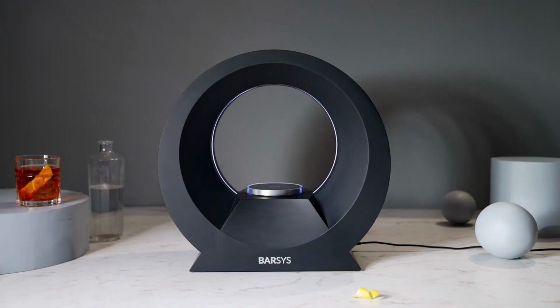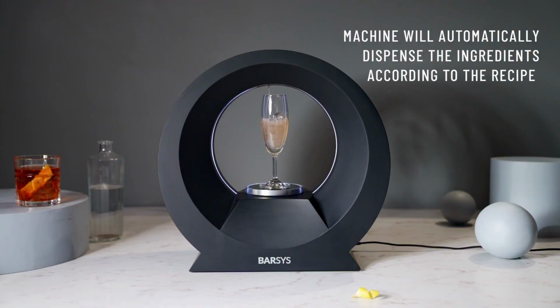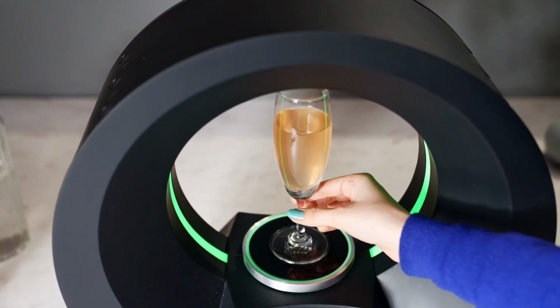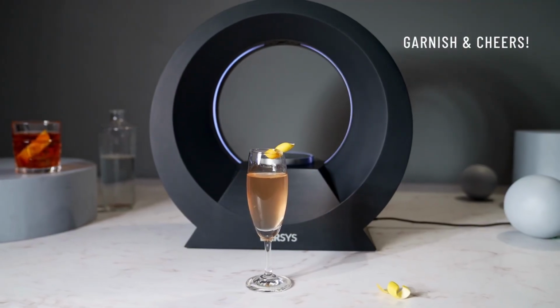Hosting friends? It's a conversation starter. Relaxing solo? It's your personal bartender who never overpours or forgets the garnish. The app has room to grow, sure, but once it's set up and synced, it's hard not to love the ease it brings to making drinks. You're not just making cocktails, you're making the experience smoother, smarter, and way more fun.